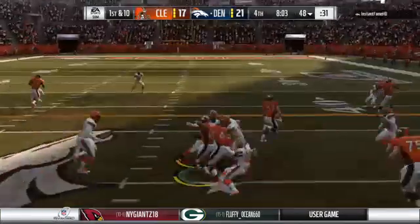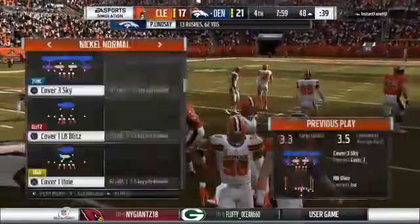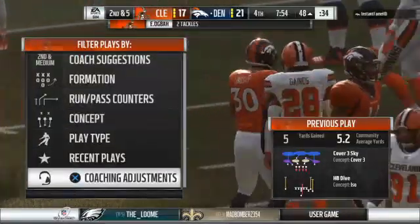And they'll go with a ground attack here. And he's going to take this across the 50 into Browns territory. Emmanuel Ogbah there on the stop.